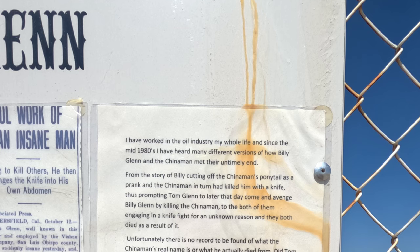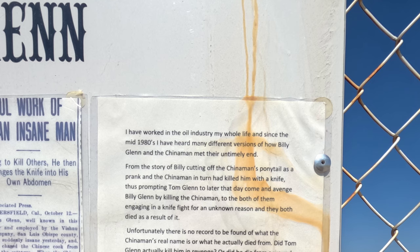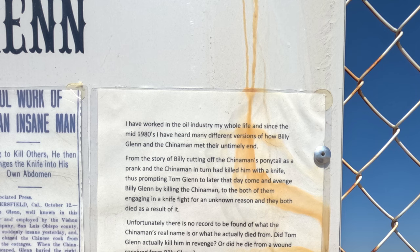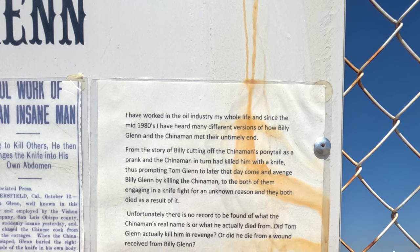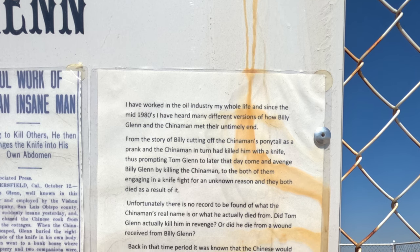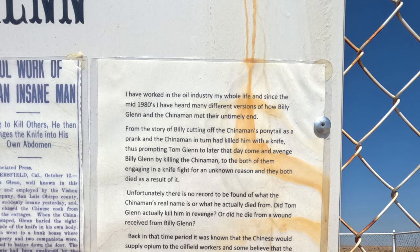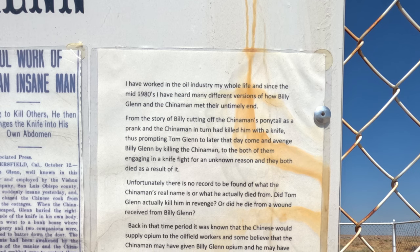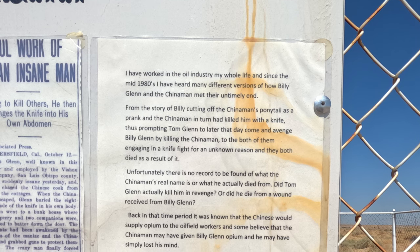The next reading is based on a local that is very familiar with the story. I have worked in the oil industry my whole life, and since the mid-1980s, I have heard many different versions of how Billy Glenn and the Chinaman met their untimely end. From the story of Billy cutting off the Chinaman's ponytail as a prank, and the Chinaman in turn had killed him with a knife, thus prompting Tom Glenn to later that day come and avenge Billy Glenn by killing the Chinaman.